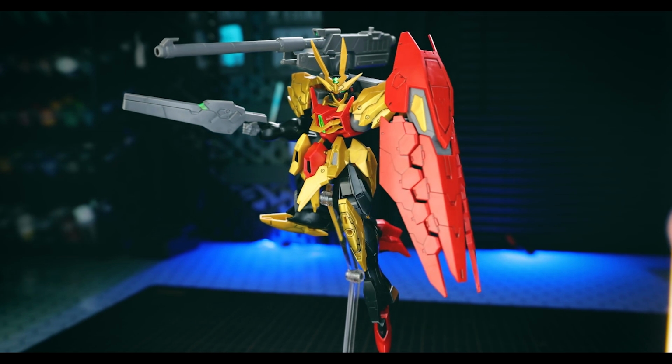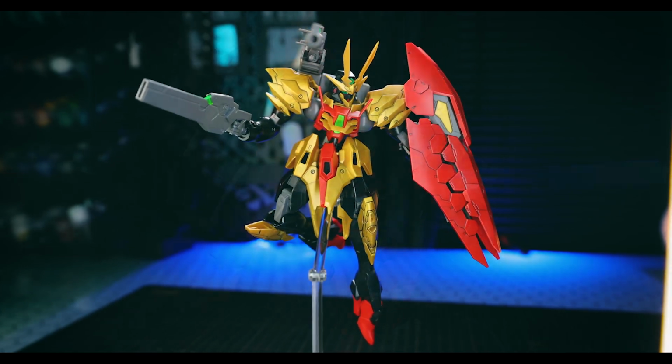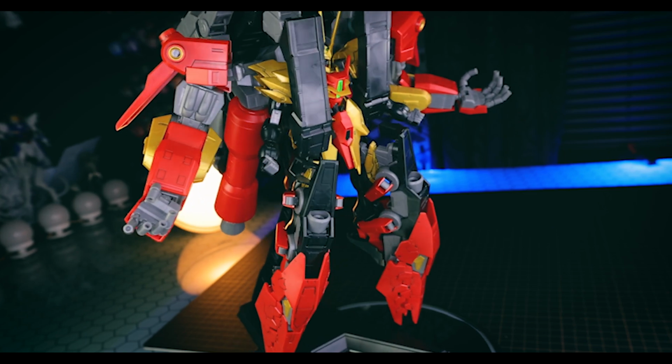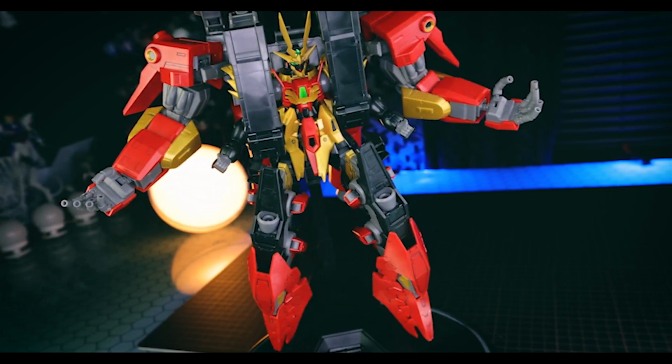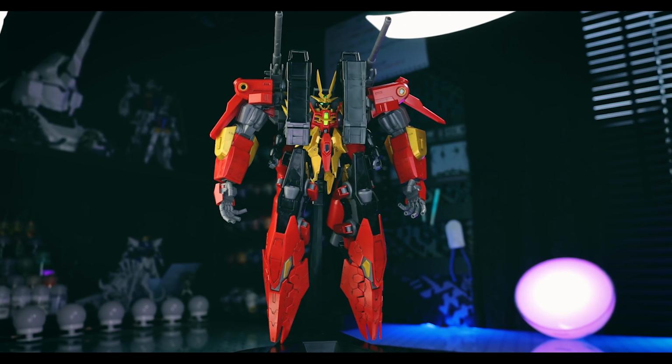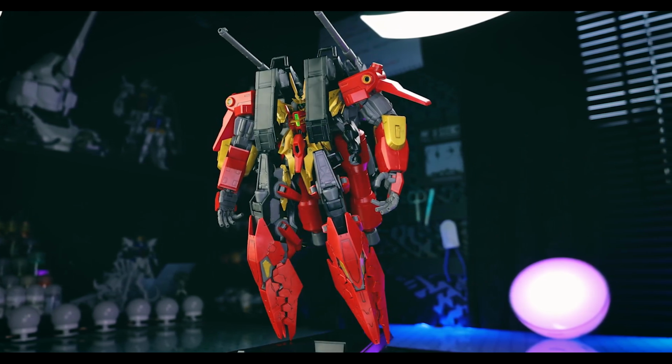Coming in at silver tier, it's definitely not an unmissable kit or one that has revolutionized the hobby, but its pure, unadulterated, unabashed Gundam build-ness makes this something incredibly different. It looks ridiculous, and it's a whole lot of fun.